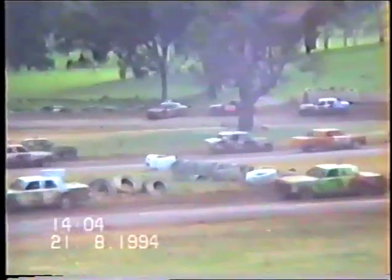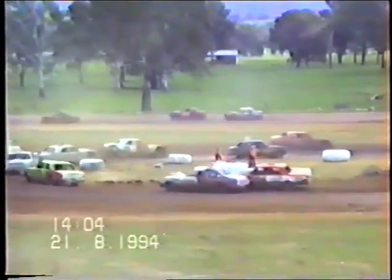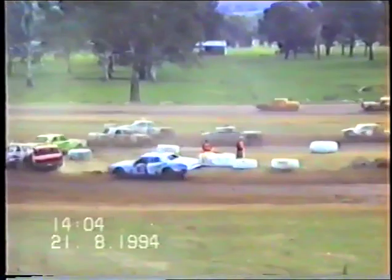All kinds of trouble there as they come through. There's Chippy in the 263 car. They fight their way through. The 90 cars drop back a long way. The tractors are picking up the relics there as they exit the dogleg.